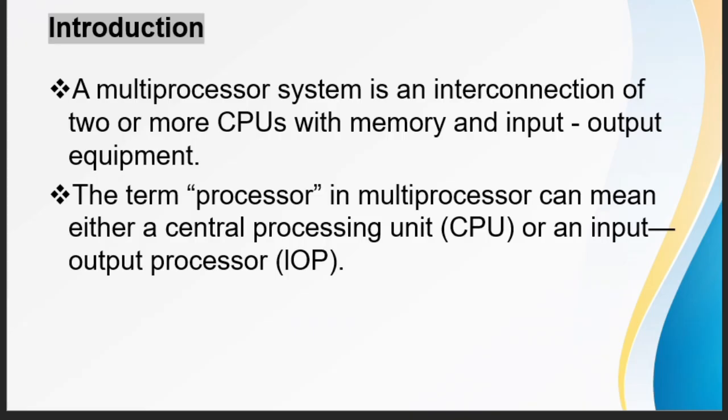So now, the introduction. We established that multiprocessor systems have multiple processing units, CPUs and IOPs, working together. But why do we do this? The main reasons are performance and reliability. More processors means more power. They can tackle more tasks simultaneously, making everything faster and more responsive. Plus, if one processor fails, the other can take over, keeping the system up and running.